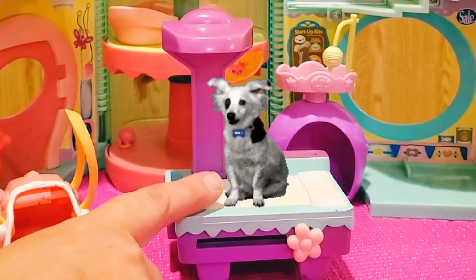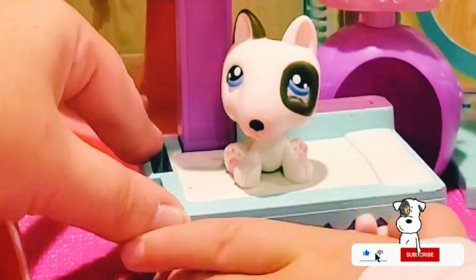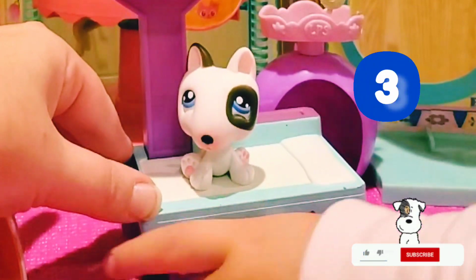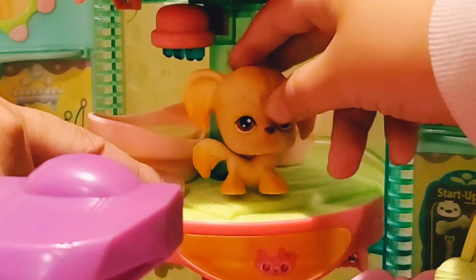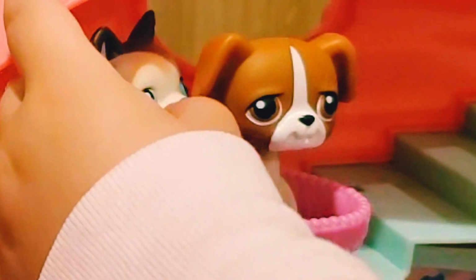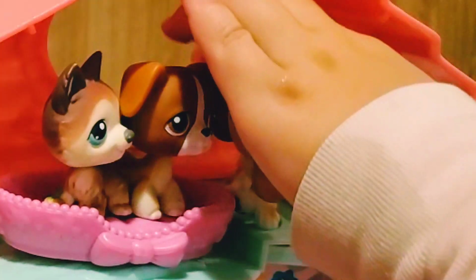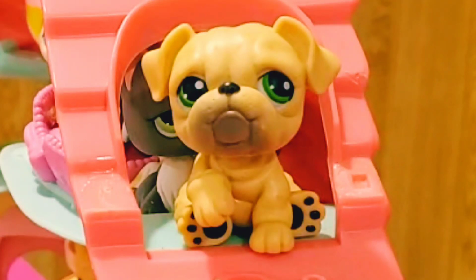A dog. Maybe we need a dog that's sick. Maybe a dog's got to get their x-ray taken. Three x-rays. Aw, they're sharing a bed together. That's so sweet. That puppy gonna go here.